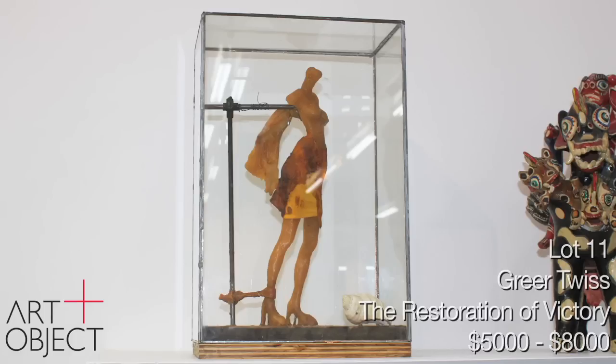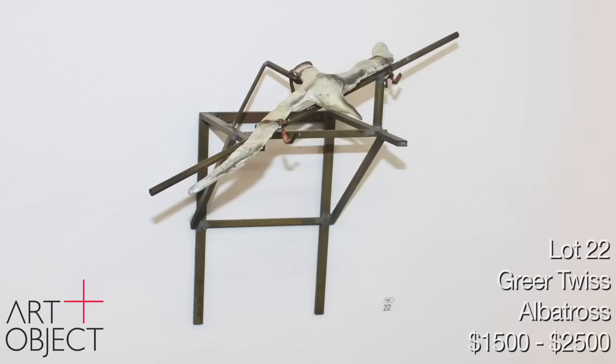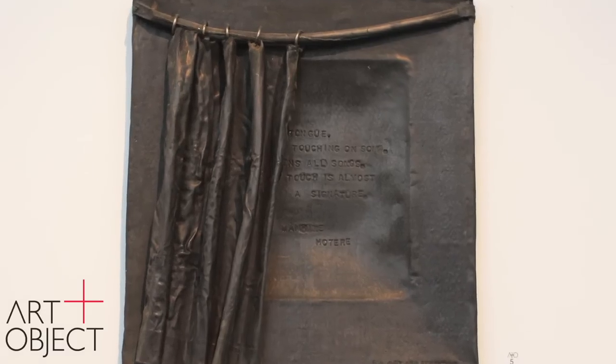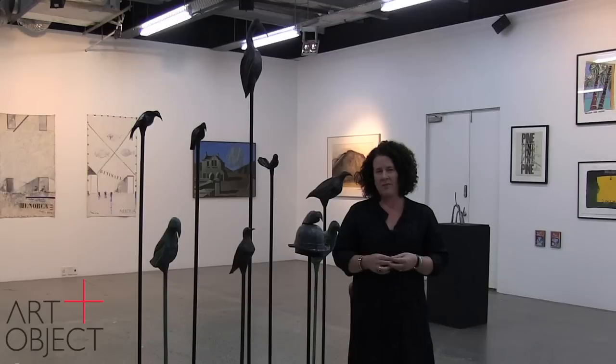The restoration of Victory, a very interesting figure sculpture within a beautiful case, and a small albatross maquette, which feels very much like a study for the large sculpture in downtown Auckland. Another beautiful work within the collection, which is interesting when you think about Greer's history. He had an early interest in puppetry. It's a beautiful lead wall-mounted piece featuring an inscription of a poem by Bill Manhire.